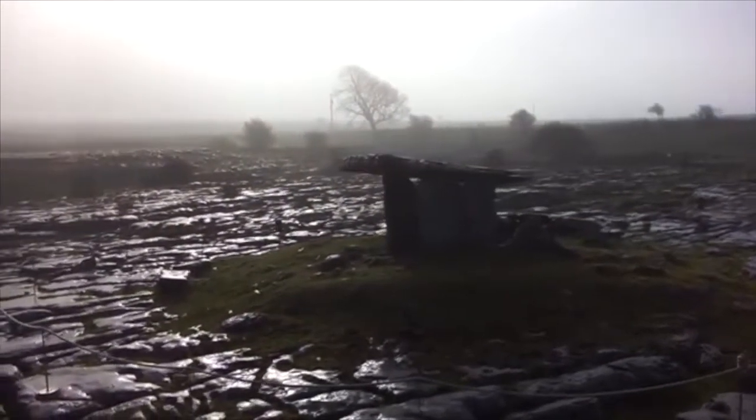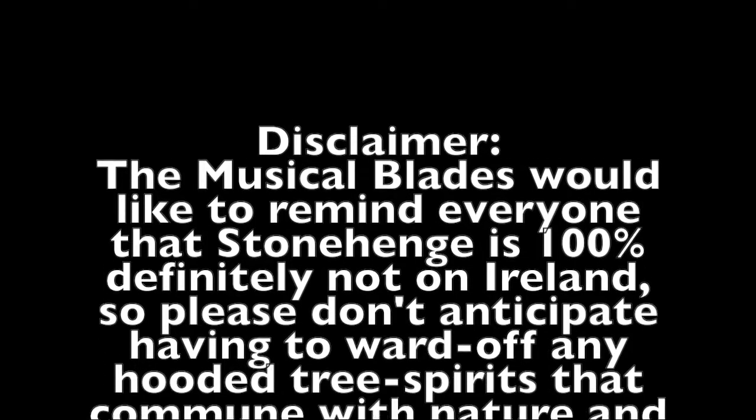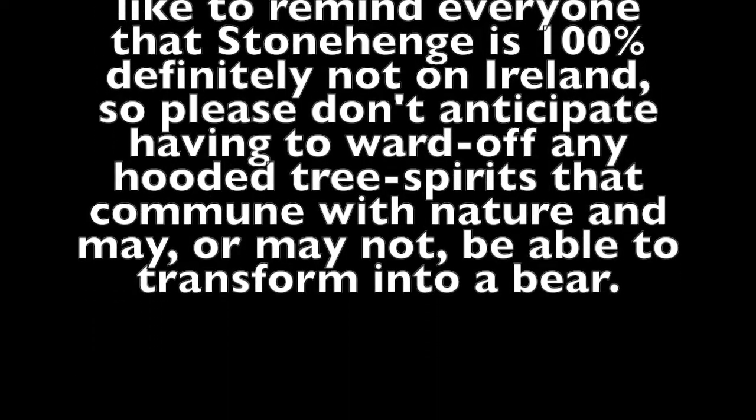The Musical Blades would like to remind everyone that Stonehenge is 100% definitely not in Ireland, so please don't anticipate having to ward off any hooded tree spirits that commune with nature and may or may not be able to transform into a bear.